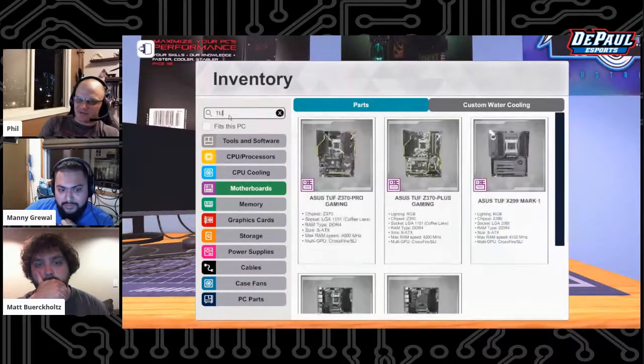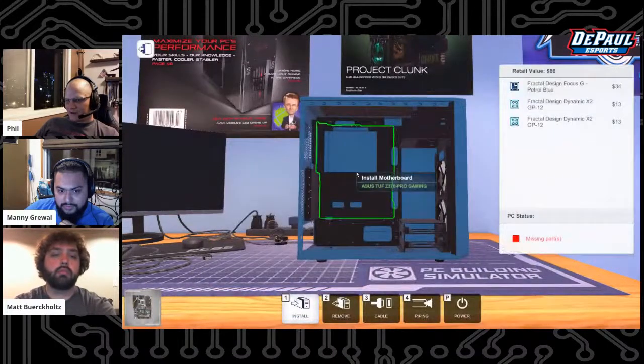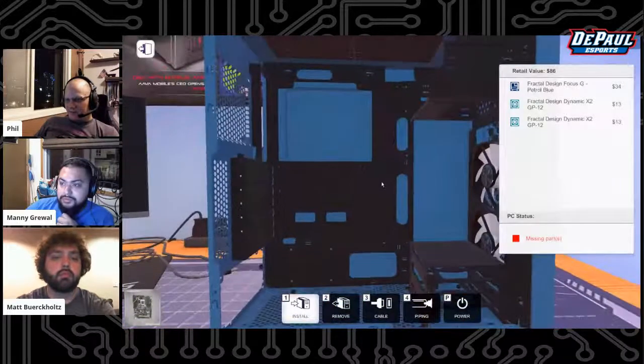I'm not sure. I don't think this filter works that great. Oh wow, look at that. All right. Yeah, they don't have the Micro ATX one, but this will work just fine. All right, so motherboard sits right here in the main part of the case.